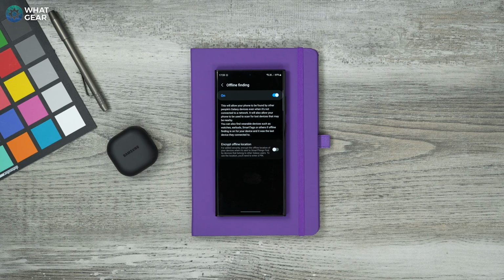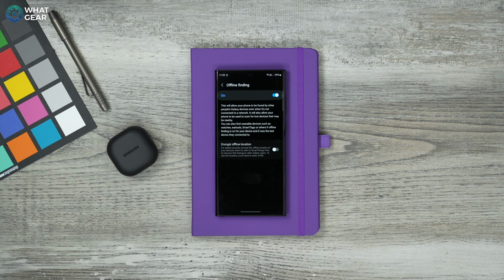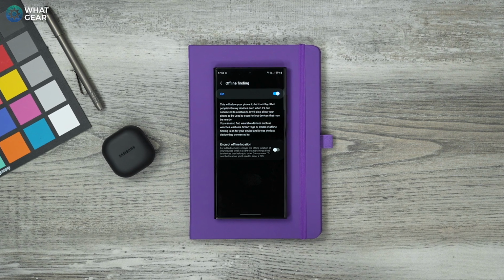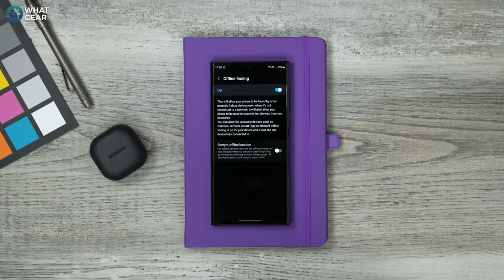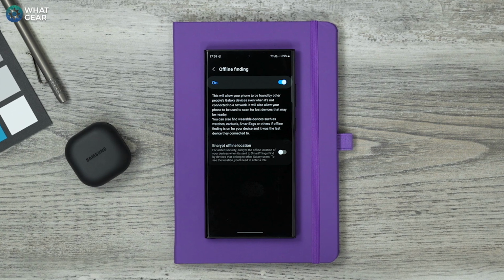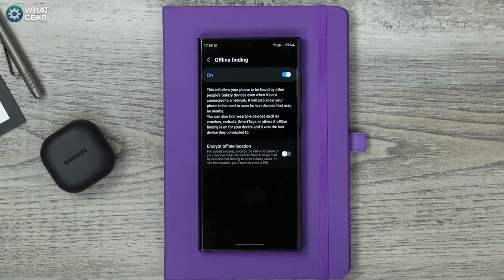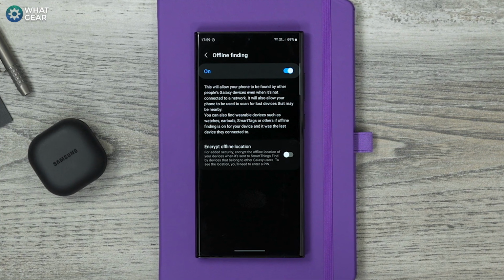So if you enable this feature and someone nicks your phone, you can track them down like Liam Neeson in that film Taken, because when this is on, your phone will be transmitting a signal like a beacon to other Samsung Galaxy devices that may be near you. And when it does, it will update its location on the map, which means you can track down your phone using its precise location.